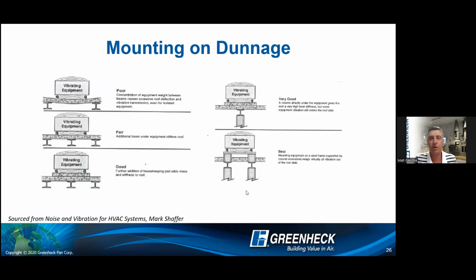And I'm using the term dunnage, I guess, roof. This is steel that's mounted up on top of the roof deck to hold equipment. And, as you look through his photos, it all sort of makes a lot of sense. The more structure you have underneath vibrating equipment, the better. Way up in the upper left, the trampoline is not a good solution, where that fan can actually trampoline and cause vibrations inside of the facility. So generally speaking, more structure is better, and common sense. But we don't always see that happen.